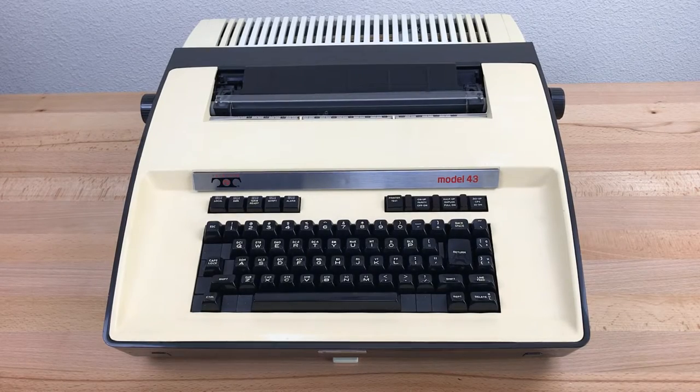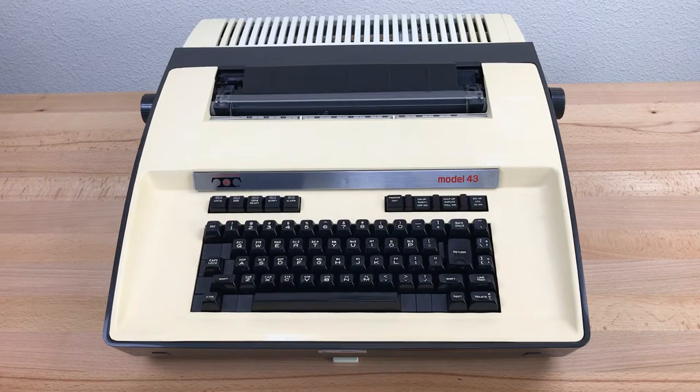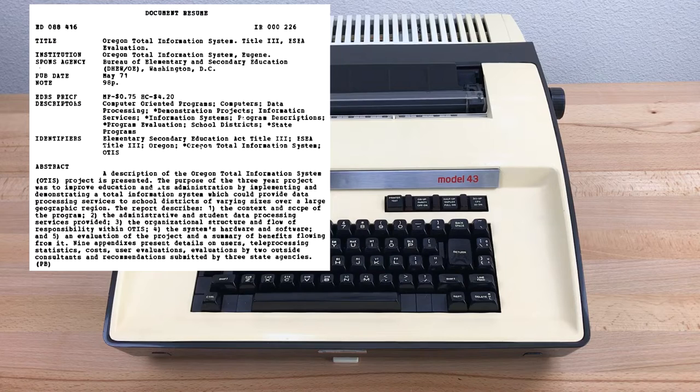This is the Teletype Model 43 teleprinter. This is the first computer I ever used, or rather the first computer interface I ever used. I don't remember what type of computer was on the other end, but I know it was miles away. The system was called OTIS, or Oregon Total Information System.